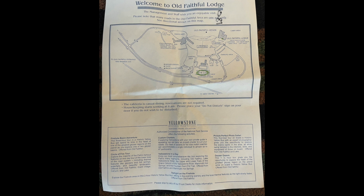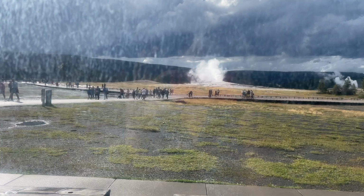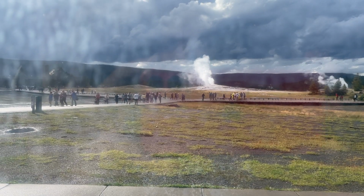After checking in, before going to the room, I had to go to the lobby to see this amazing view of the geyser. Old Faithful. You can sit and eat here or just relax and watch Old Faithful.